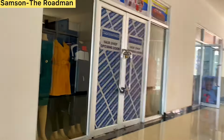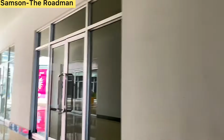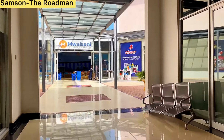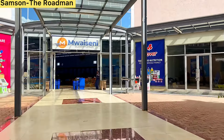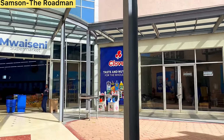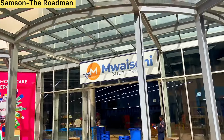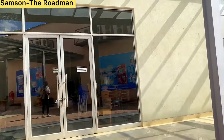Nice one. This one is closed. Okay. There are a number of shops that sell clothes, just like in many other Zambian shopping malls, you find a lot of. So this is the Mwaiseni supermarket. You can see there are quite a lot of stuff which you can find.